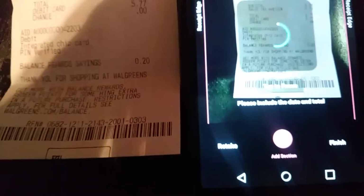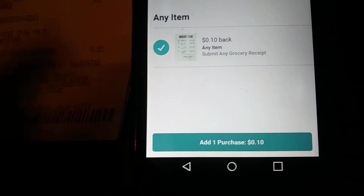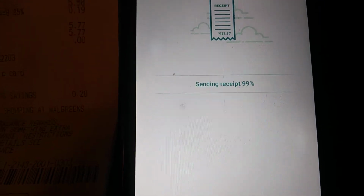Just taking a picture of it. So I got the picture. I'm gonna go down to finish, and they're just gonna make sure that they can see what you chose, and they found it right here. Any item. So now you're gonna add one purchase, 10 cents. That's what you're gonna get, the cash back. Collect. And just watch the money fall into your account just like that.